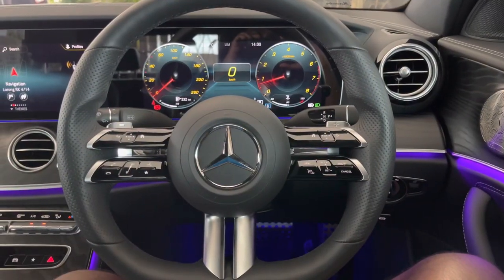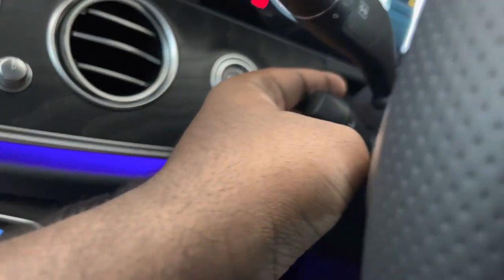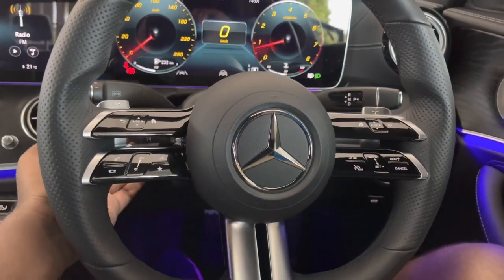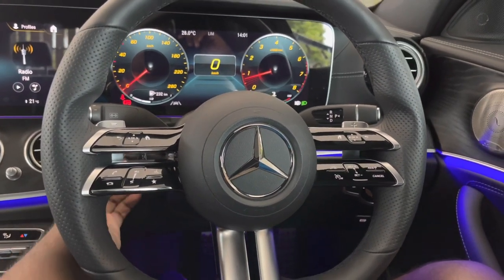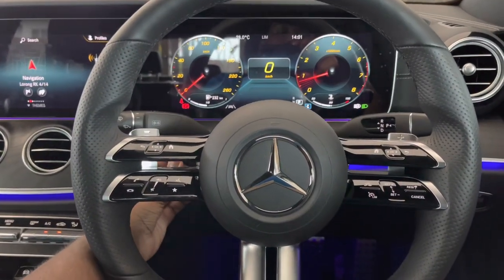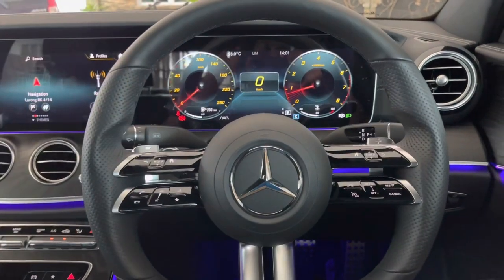So the steering wheel in this E300 AMG line is fully powered, tilt and telescopic. Just locate this lever right here. You can adjust it downwards, upwards, outwards, and inwards. Overall, I love the steering wheel adjustment. It's highly configurable to your taste. And I really love the overall look of it.